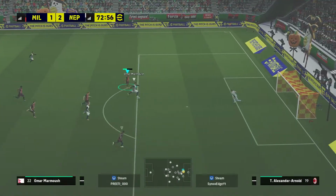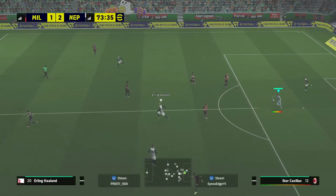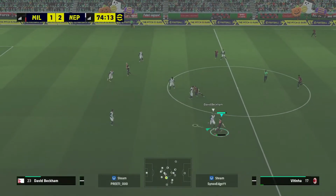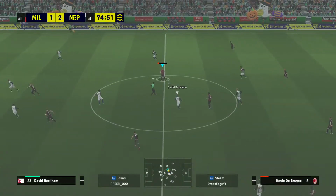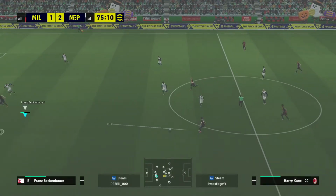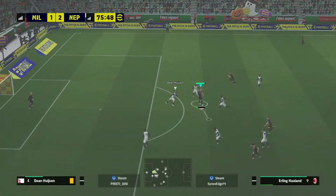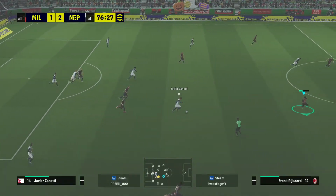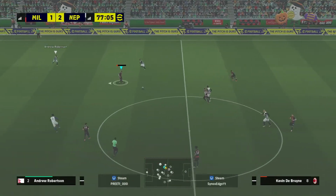Now that looks a decent ball. That was a good run. The defence looked beaten there. That has ended up in no man's land. 75 minutes played. And here's Kane. Oh, it's a promising build-up. There's plenty of really nice passing. Milan really are showing all the necessary urgency, but it's potency they need.